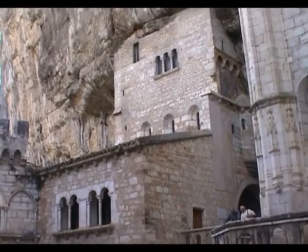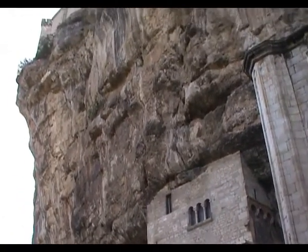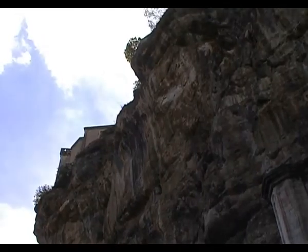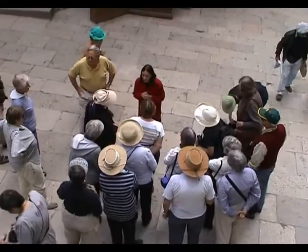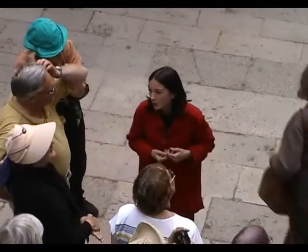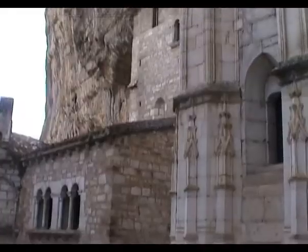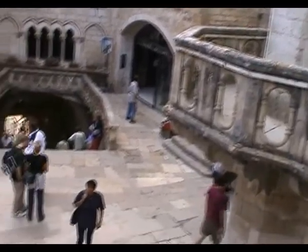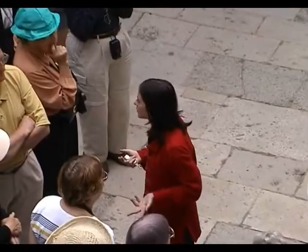The way these buildings are plastered onto the cliff face is absolutely astonishing. Still a most important holy shrine, as well as a popular tourist destination, Rocomadour's site on a rocky peak above the Alzou Valley is quite phenomenal.